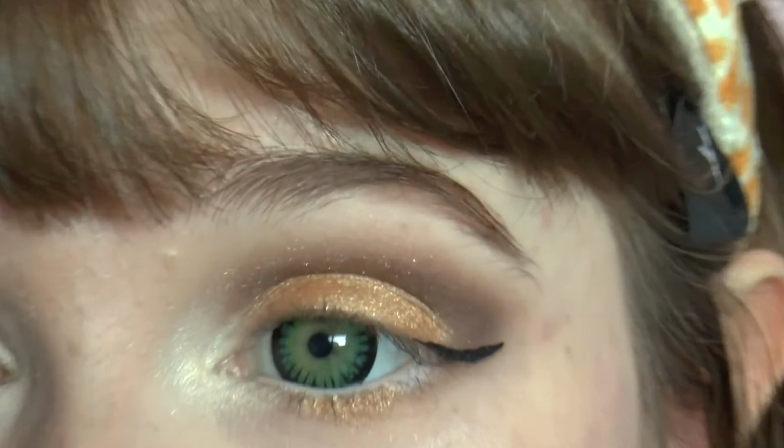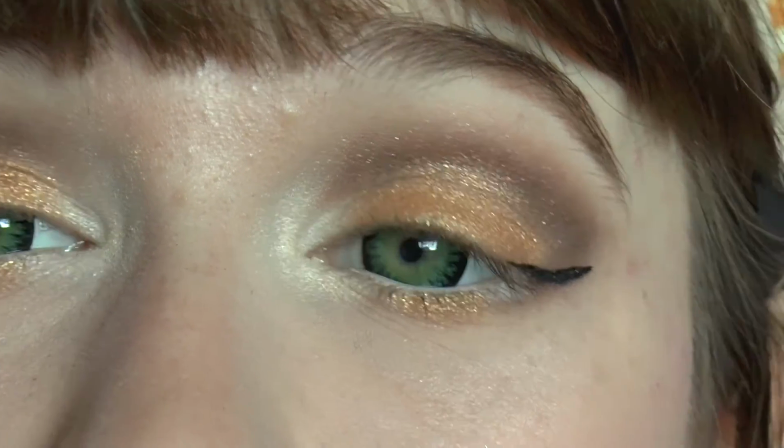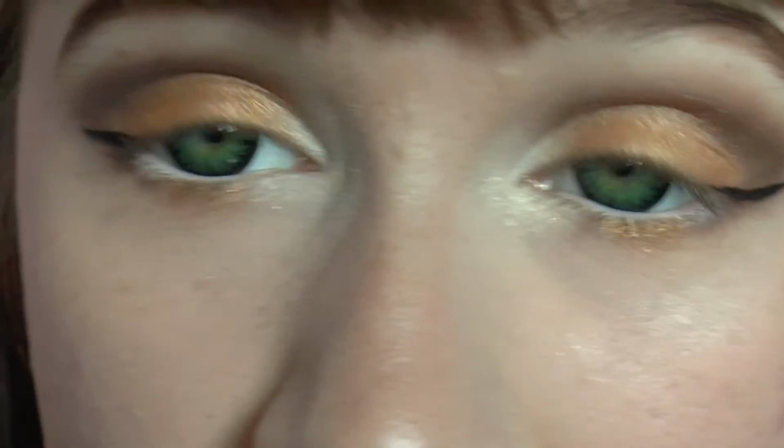So these are the eyes so far. Very sparkly. You see what I mean? I've got sparkles in the crease, but I think that just makes it look even nicer, really. Do you get what I mean though? It's very chocolate orange, like a chocolate caramel type thing. I'm gonna just do my mascara off camera.